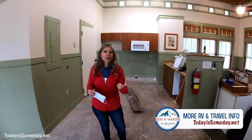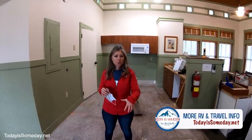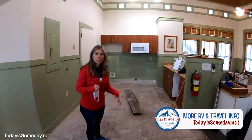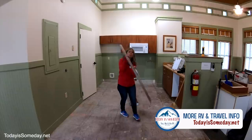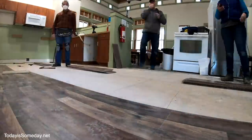So on either end of the Echo Lodge are two large, two-bedroom cabins you can rent. And these are the ones that they're replacing the floor in. And this actually has 2 bedrooms, 2 bathrooms. It's really cool. But you can see they've already pulled the floor up here, and the flooring is going to be this. So it's going to be a huge improvement over what was here before. And I do it 'cause I can.